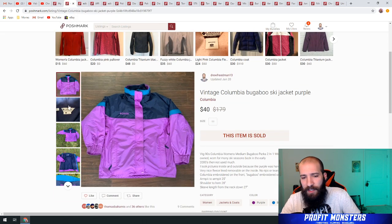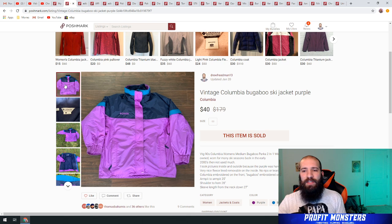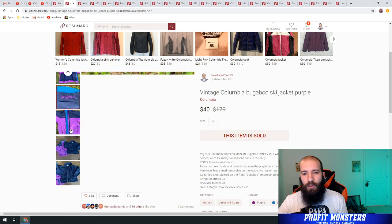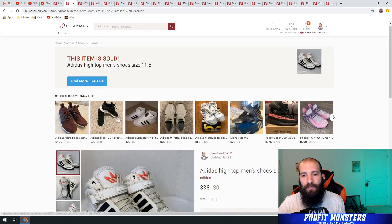Columbia Boogaboo ski jacket. I sat on this for a really long time because I knew I'd get a buyer for it. I had it listed for $59 and I ended up accepting an offer of $40 because I had it for a really long time and I decided it was just time to move it. It was also a medium, so it wasn't a massive size. But a really cool jacket that I found at the bins, and it had the inside fleece lining still attached to it. So really cool sale. Very happy to move the inventory and get the space back in my storage unit.